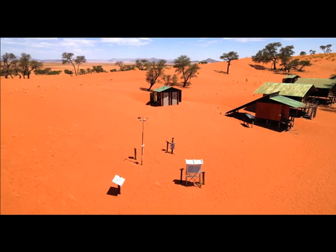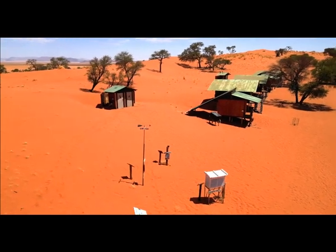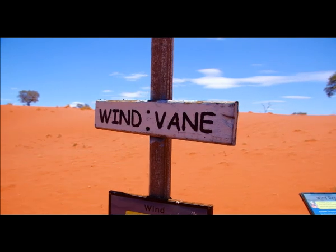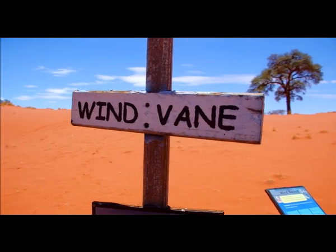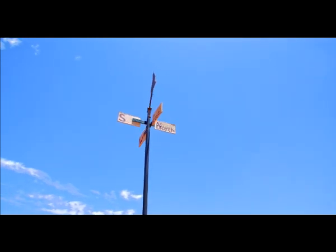Without knowledge of the weather and climate change, what would an educational camp be? So welcome to the Weather and Climate Station. This is our weather station at NaDEET. So have you ever heard of the term weather and climate before?